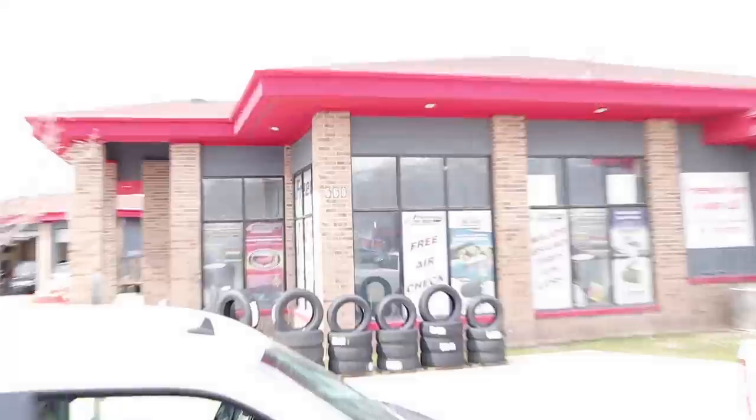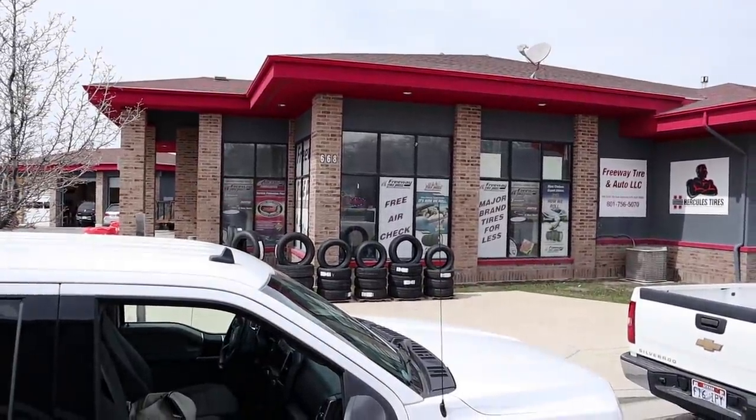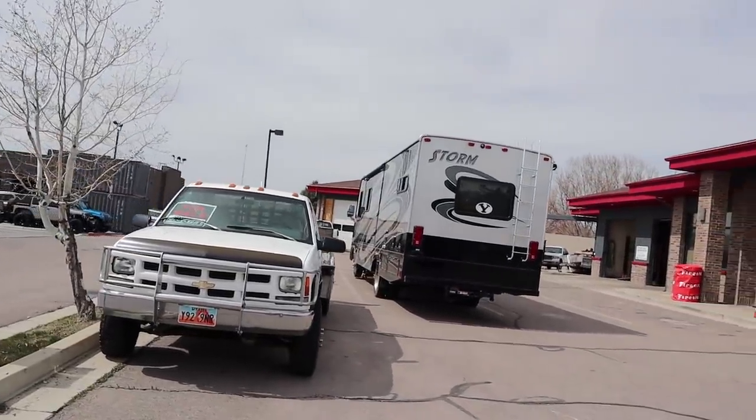Hey guys, we made it to the tire shop. Mom's in there finding out where we need to park this bad boy. Parking a motorhome is not easy. If you've never done it, it's pretty hard. Hey, my motorhome.